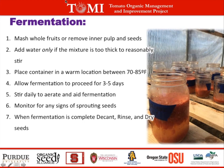And one thing you want to think about is what Julie was mentioning about wanting to use fruit that's really dead ripe. Another reason to do that is because you have a lot of sugar in those super ripe fruits, and that sugar aids the fermentation. So if you're using underripe fruit, you not only risk having not fully developed mature seed, but you also risk not having good fermentation because you just don't have enough sugar to get it going.